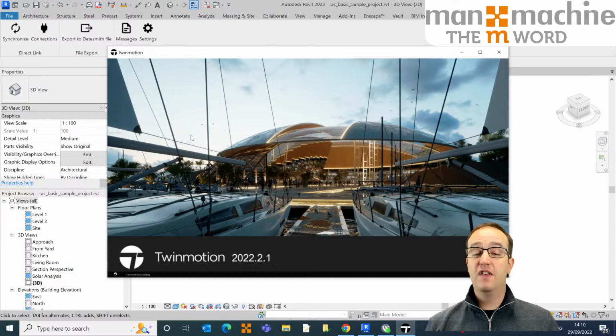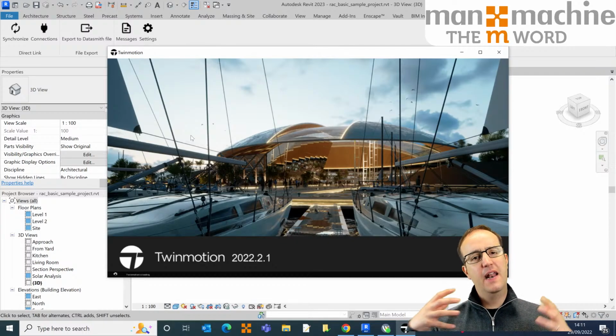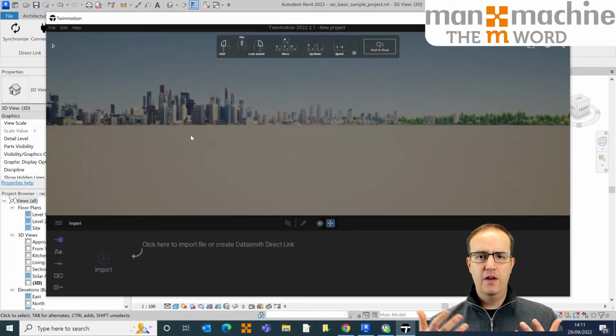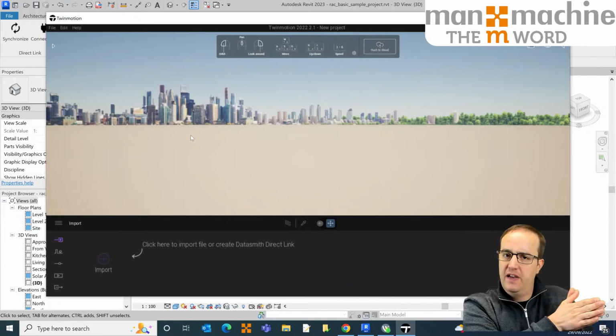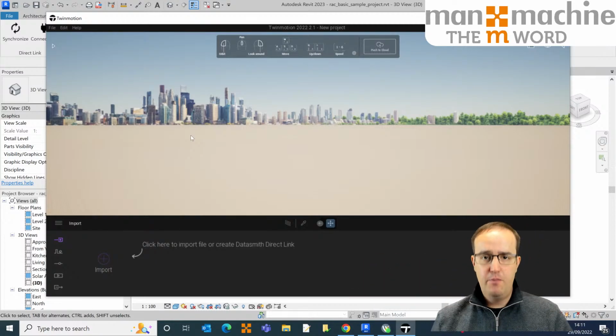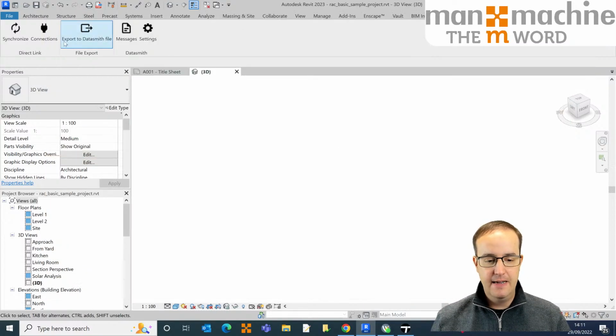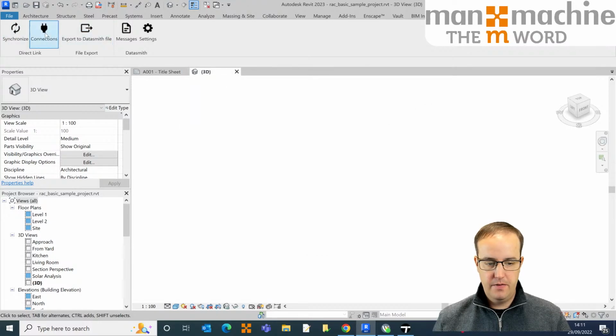And then those live synchronization options that I've just shown you inside of Revit will also appear. It will recognize that you've got Twinmotion open, and it will allow you to synchronize. So we can do a one-off export. If there's a Revit user and you're a separate user using Twinmotion, you can pick up their file and bring it in. In this case, I have both systems on the same PC. So we can open up our connection, he says.